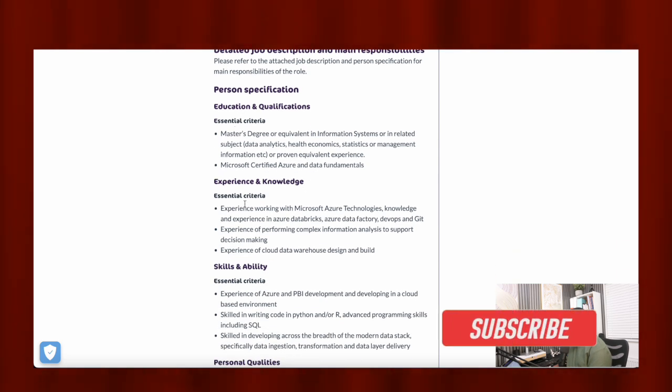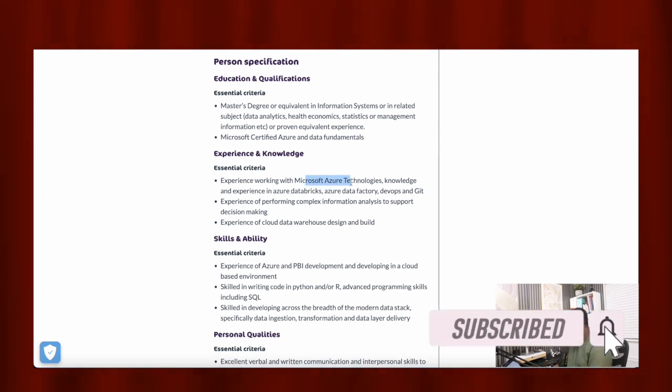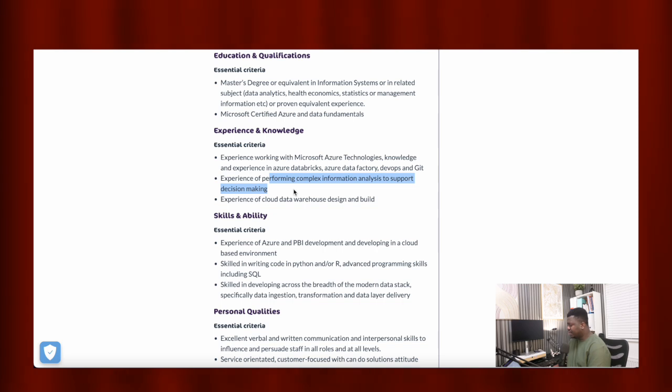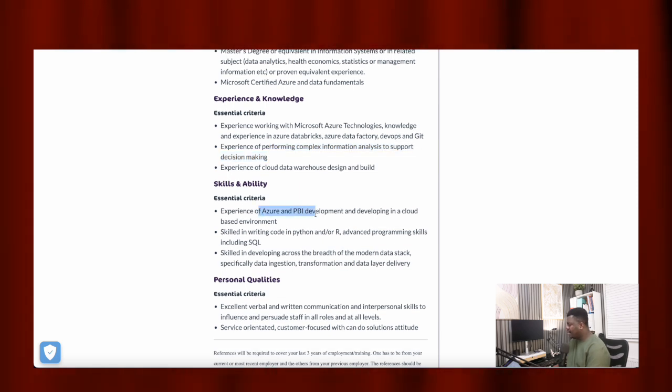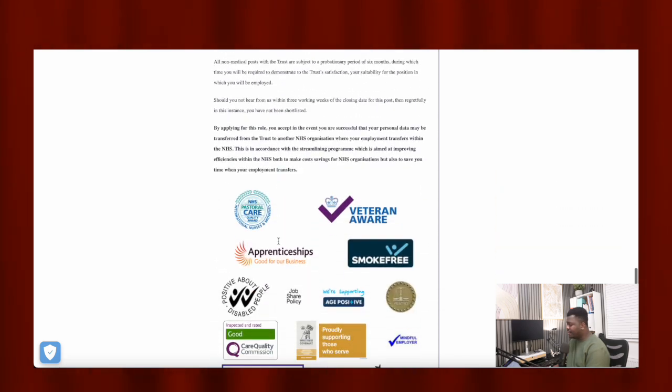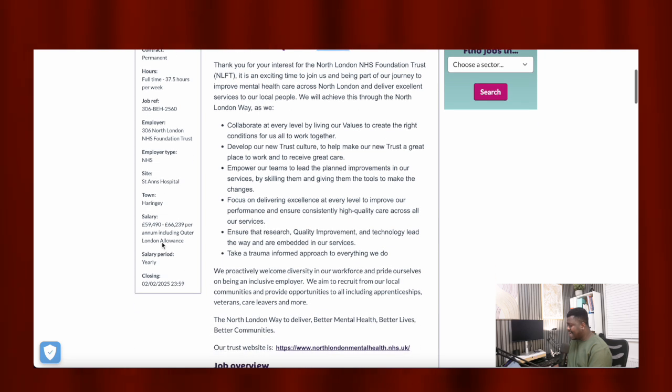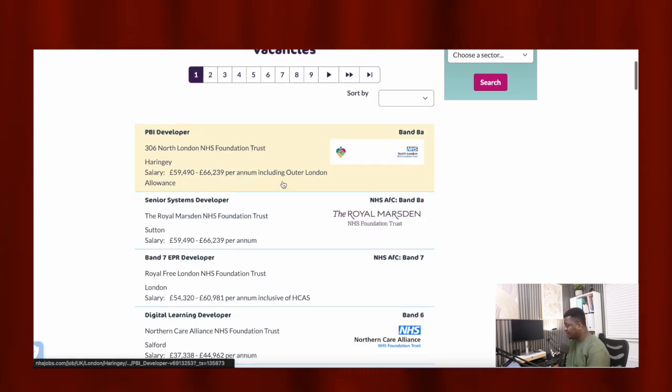You must have experience working with Microsoft Azure technology, you must have experience performing complex information analysis to support decision making, have experience of Azure Power BI development and developing in a cloud-based environment, have experience writing code in Python, R, advanced programming skills, including SQL, just to mention a few other requirements for this role. So if this meets the kind of skill set you've got, then you can leverage on this opportunity. It's a band 8A role and the salary is about 59,000, which obviously surpasses the minimum requirement for the salary threshold here in the United Kingdom.